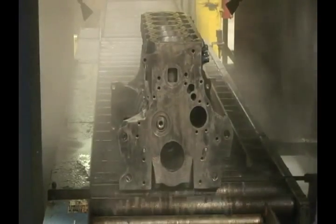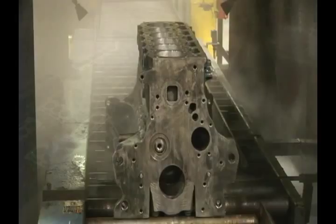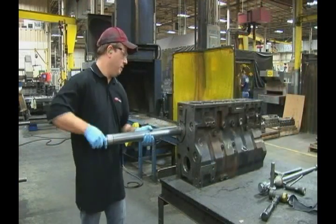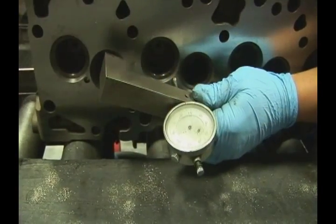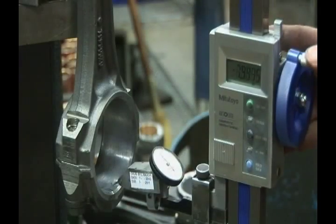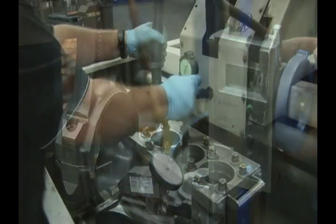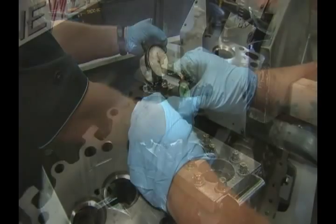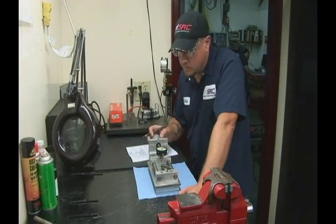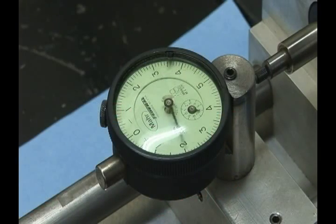The block undergoes yet another cleaning at this point. Then the cam bearings are inserted and the cam boring alignment is checked by this device. To give you an idea of the precision involved in the entire process, more than 800 gauges are used to test and measure Case and Case IH remanufactured engines, and more than $100,000 is spent each year on gauge control and calibration.